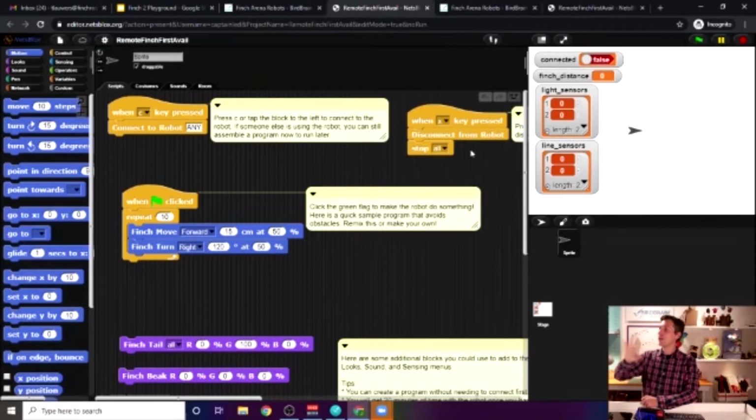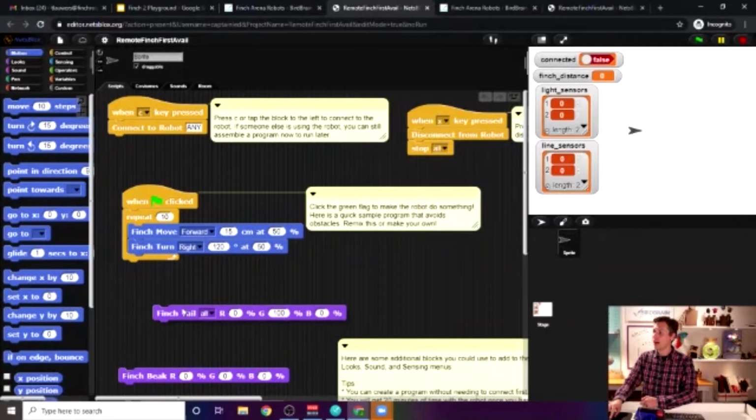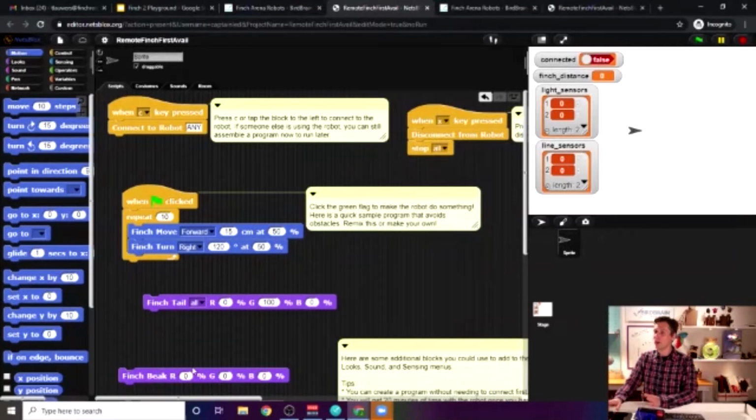Now, when it loads up this project, for me, it's almost like it's making a copy of the project. So everybody can click on this link at once. If I'm editing my project, that is not going to change your project. So you basically, as soon as you open this link, you kind of got your own private project for programming the Finches.